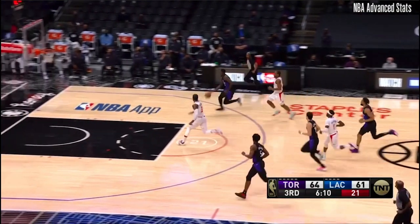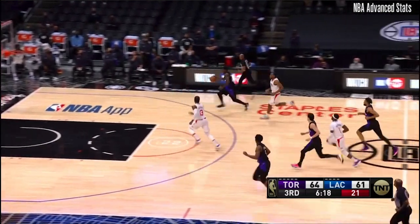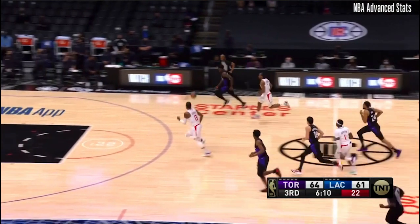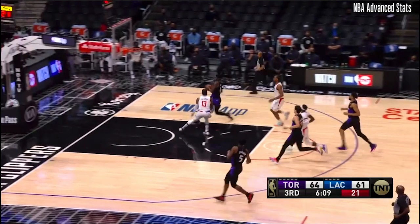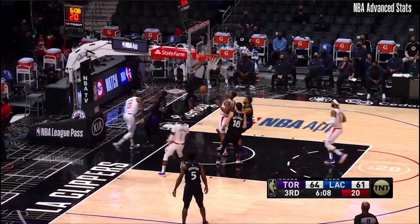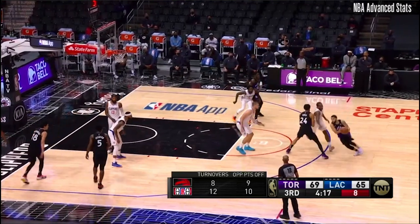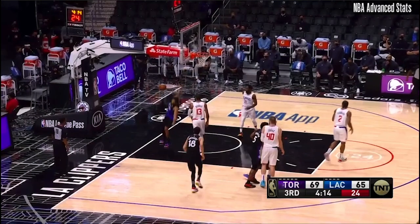Pascal can take 1 dribble and go hard to the basket. To be honest, this is the pass that probably Siakam should have thrown to Khem Birch late in the game as well. But that's a great pass by Fred, showing great trust. 1 hard dribble, 1 long step, and Pascal's going to get to the basket. Tough finish over Paul George, dude. Paul is a really good defender and had a good game. Man, another beautiful pass from Fred.